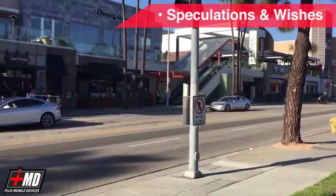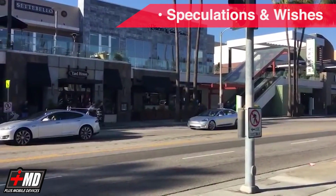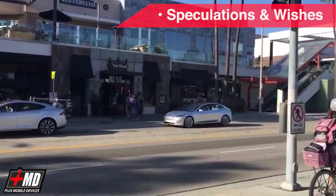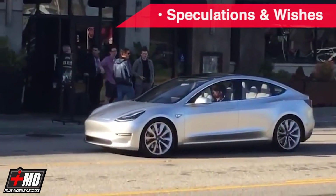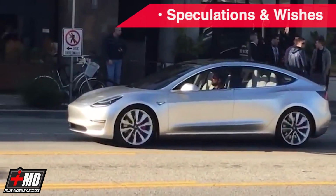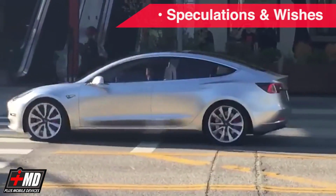All right, so this is a sighting that was in LA about 3 days after the showing in LA. It looks like they're shooting a promo video, judging by the camera mounting on the forward-leading Model S and being escorted by LAPD.